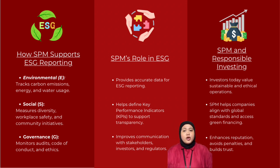Investors today are not only interested in profits, they want to see ethical, environmentally conscious, and well-governed companies. By aligning with global standards, SPM helps businesses access green financing, gain tax incentives, and enhance their public image. It also plays a critical role in risk management, helping companies avoid penalties and build long-term trust. In short, SPM strengthens ESG strategy by making sustainability measurable, reportable, and investable.